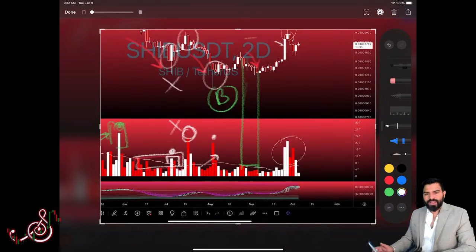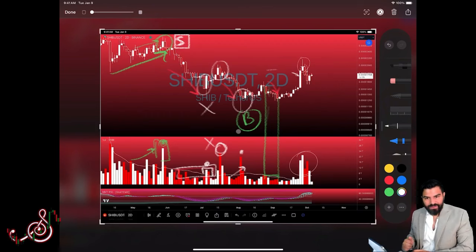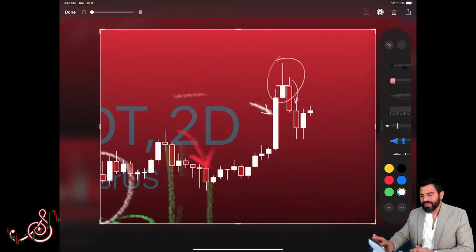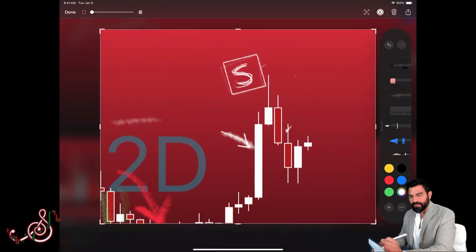If there's professional selling, it has to happen in up moves and up bars. If there's professional buying, it has to happen in down moves and down bars. So they got out, they got in for a smaller amount. And what did they do last here? Somebody tell me what this is. Anybody know? Selling. Okay.